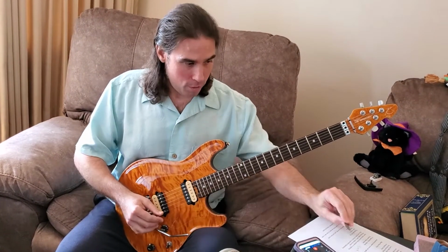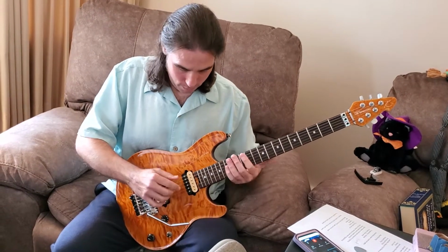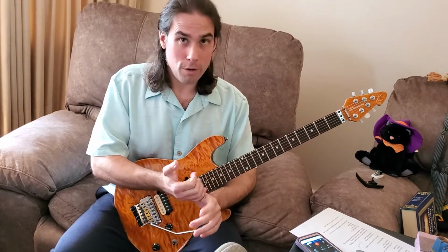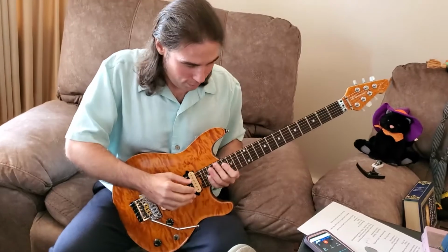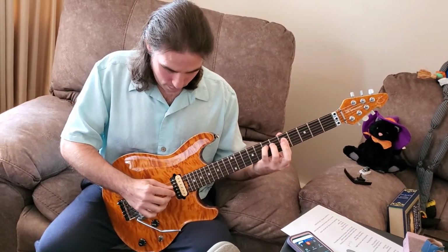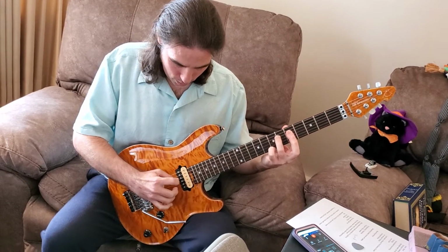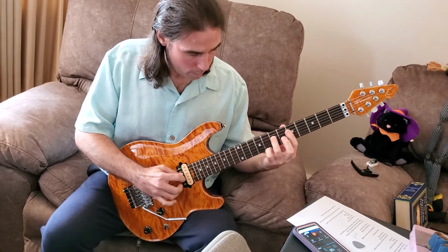And now I'm going to demonstrate some finger picking. First, I'm going to play the intro to Stairway to Heaven, and then I'm going to do the finger-picked intro to Neil Diamond's Forever in Blue Jeans. So first, Stairway, which you're probably all familiar with. Start that over again.